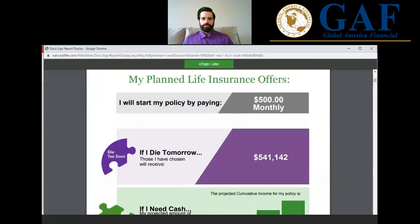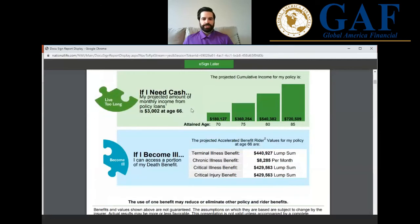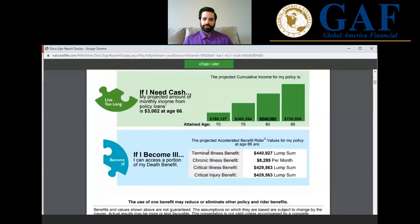You're paying $500 a month. If you died tomorrow, your family gets $500,000. If you don't die tomorrow and you need some cash value at age 66, your monthly income is roughly $3,000. Here's the cash value, the cumulative income for your policy at each age, how much money you've taken. But if you become ill, you have terminal, chronic, critical, and here are the summaries. Lump sum per month, lump sum, lump sum.